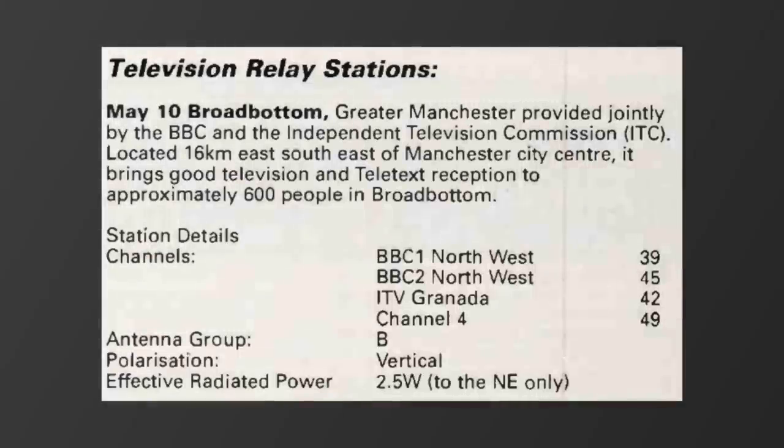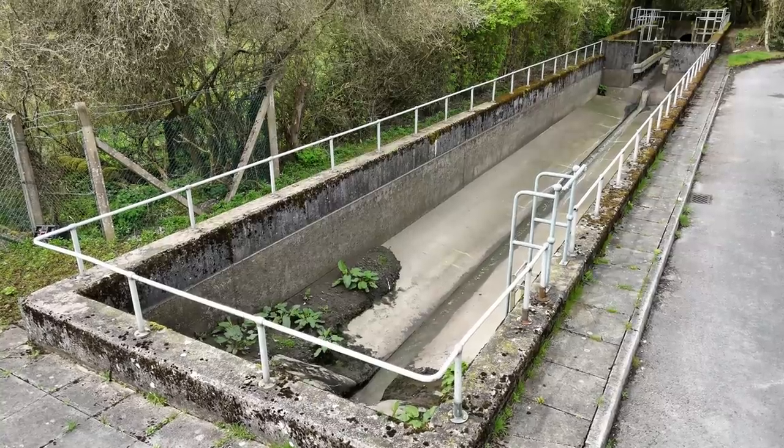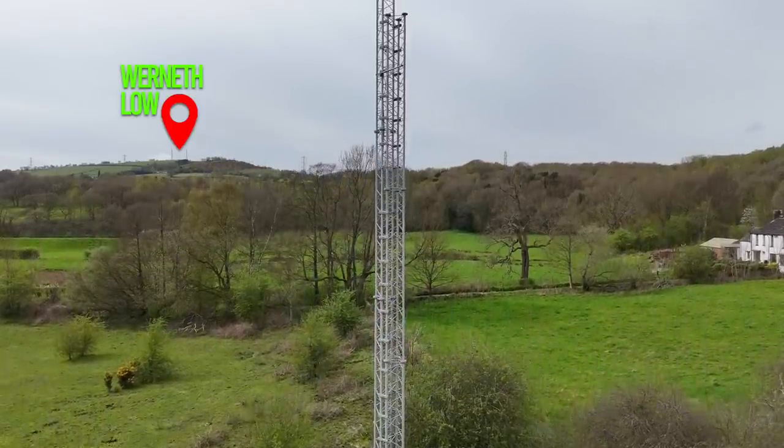It launched on May 10, 1994, feeding BBC One and BBC Two North West, ITV and Channel 4 to residents in the village with a tiny 2.5-watt transmitter. The relay site sits in a small fenced-off area within a water treatment compound. I'm not sure on the configuration of the mast and antenna at the time it was launched, but today we have a small lattice tower with two log periodics on it.